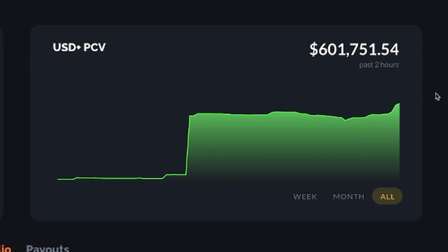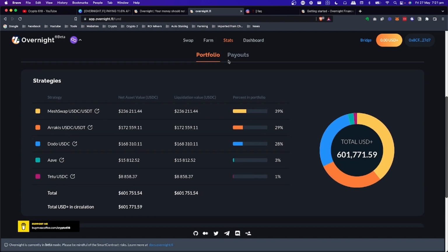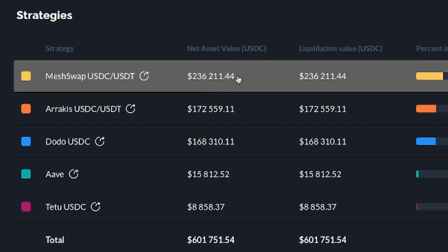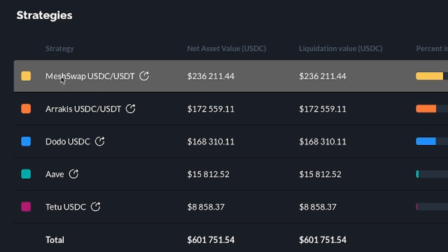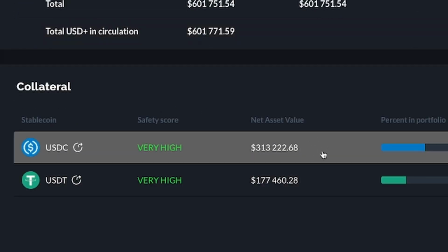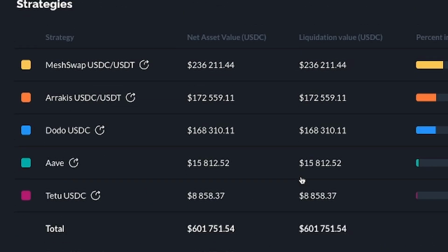Currently, 601,751.54 cents is the total value in their portfolio. You can see the portfolio here and the breakdown. So you can see the total there, and you can see this is all in USDC. And this is a strategy they're using to get their yields and their allocations for that. And this is the collateral, as you can see here, and the breakdown. So it's all very transparent.